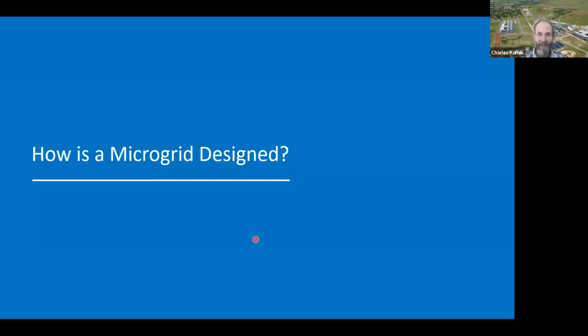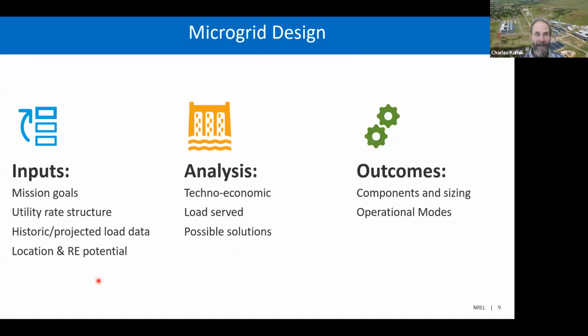And so how is a microgrid designed? There's a few different phases: you've got inputs, the analysis, and then the outcomes. Inputs are things like your mission goals. For example, are you backing up a hospital, a community center, or maybe public safety offices? Your utility rate structure, you need to know this so you can do your analysis. Historic and projected load data. We always look for 15-minute or maybe hourly load data at your main meter. You'd want to collect data every hour to look at your kilowatt hour usage and your kilowatt usage. That makes the analysis much more accurate, and we can come up with a design that's more applicable.